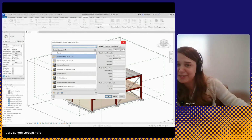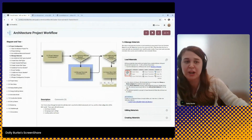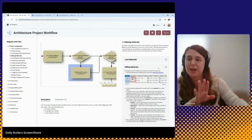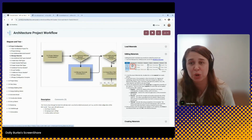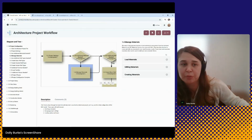It's kind of difficult to show you when I'm only sharing one monitor here, but you can imagine users having their project open on one screen, following along to a workflow on the other, really ensuring they're following the correct process the first time they work on something, and hopefully eliminate any need for rework down the road.